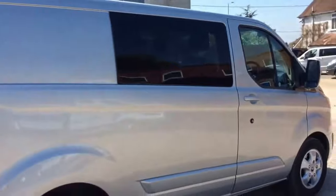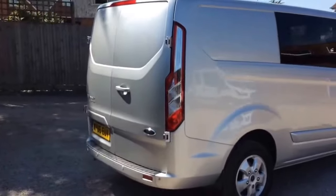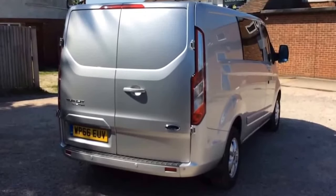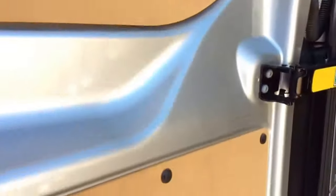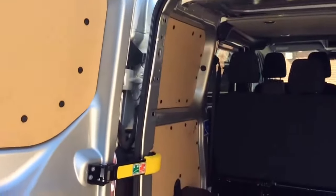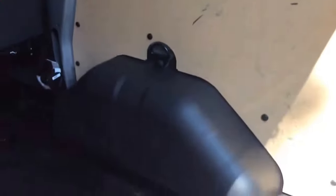So again, you can see the window in the side. No windows in the back, but if you want us to put windows in the back at a cost, no problem at all. Can be done. Nice and easy, straightforward. Load area protection kit in the back, as standard on all Limiteds. Rubberized load mat on the floor. And we've got quad seat.